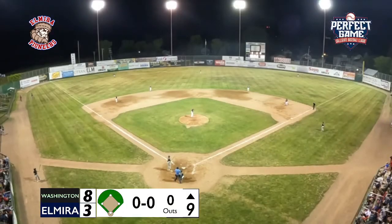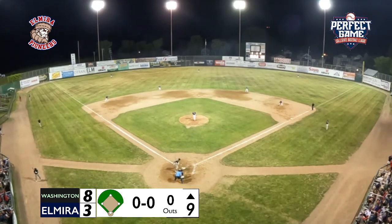Top of the ninth underway. Nick Ficarro is entering his second inning on the mound for the Pioneers. Taylor Olstead leading off, the former Utica Blue Sox player, gets the first chance here. 0-1. Actually motioned for a strike one. The board out there is wrong.